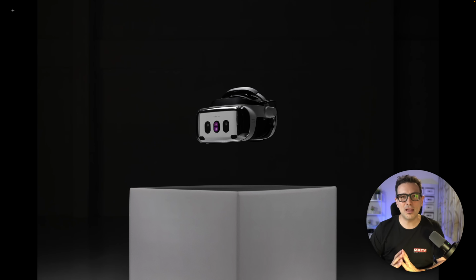Now, this also comes with incredible pass-through. So we got dual 20 megapixel cameras in the device, and the company says that this is photorealistic real-time pass-through, which is as good as you have never ever seen before.